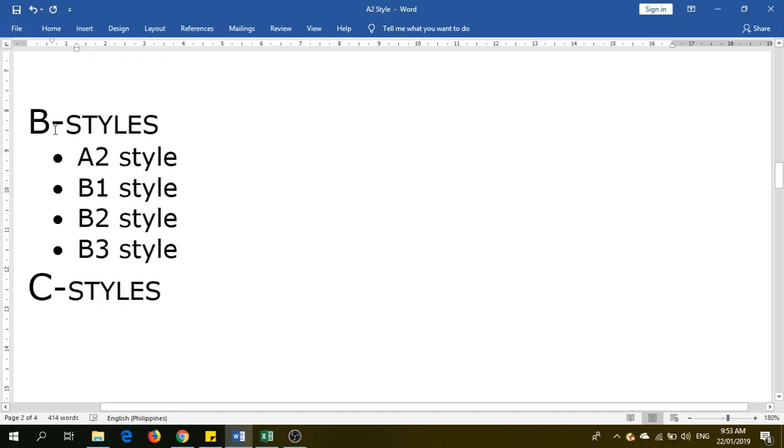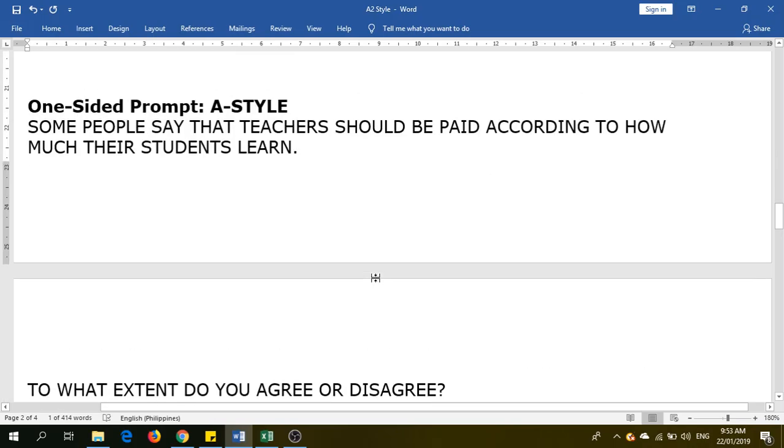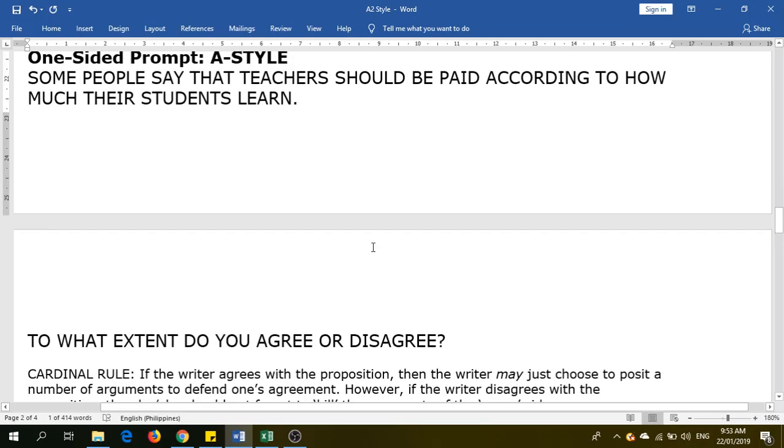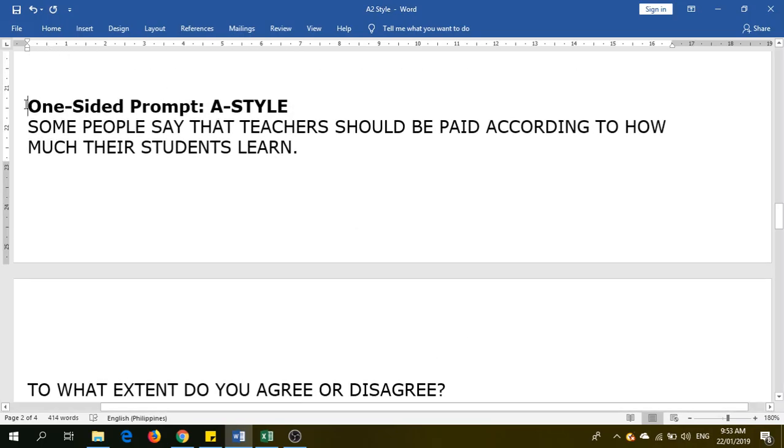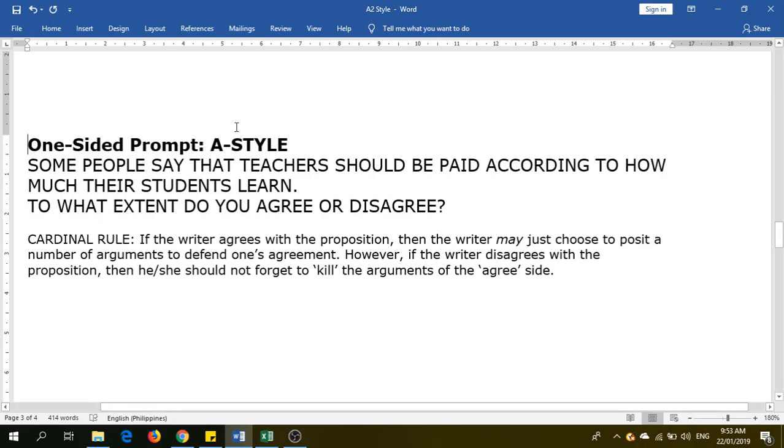styles over here. So you have the A there. You still have the A2 style over there, and then you have the B1, B2, B3 style, and the third style is what we call the C styles. These are hybrid styles. So these are fancy terms, and certainly you will need to learn about these in order to at least have the chance to score a minimum band 7. So let's proceed with the lesson.